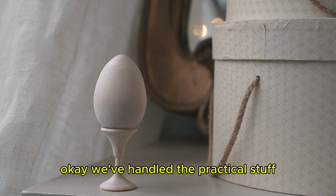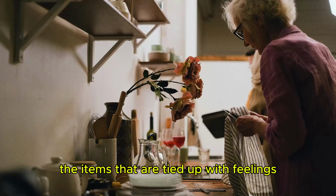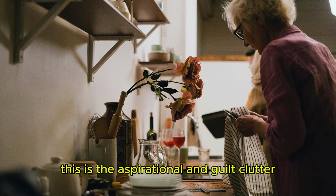Okay, we've handled the practical stuff. Now we have to talk about the harder things, the items that are tied up with feelings. This is the aspirational and guilt clutter.